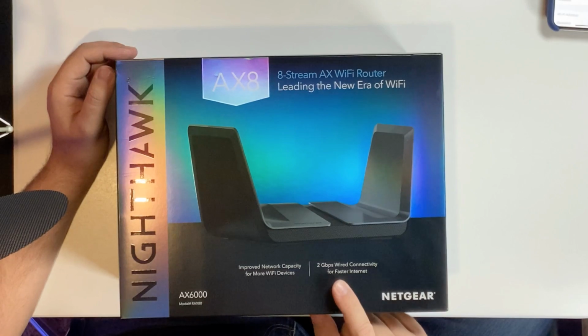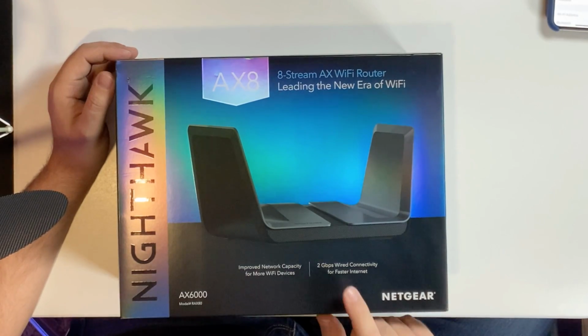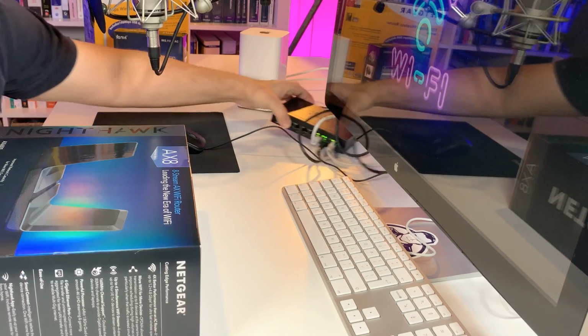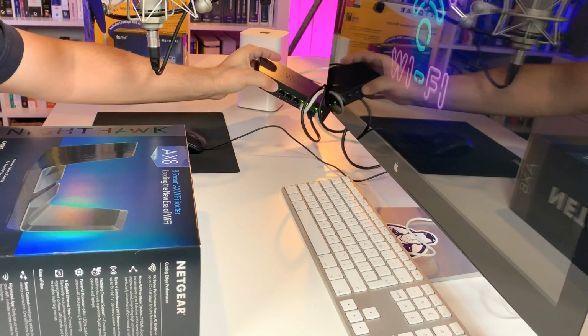This router supposedly supports 2 gigabits per second wired connectivity for faster internet. Now that's a problem with Wi-Fi 6. The physical network that I have here at home only supports 1 gigabit per second. So this switch, as an example, is 1 gigabit per second. Now that's just a small switch that I put on my desk for demonstration purposes. I do have other switches in the house, but they support 1 gigabit per second. That means I need to upgrade my network to fully support Wi-Fi 6.